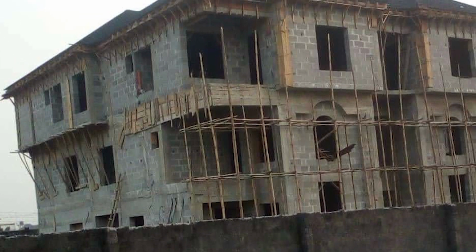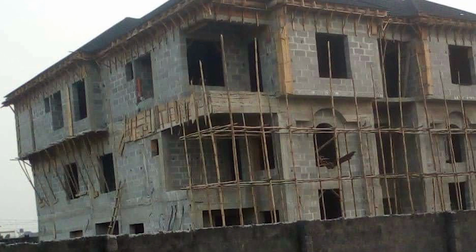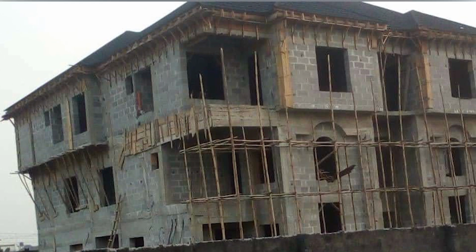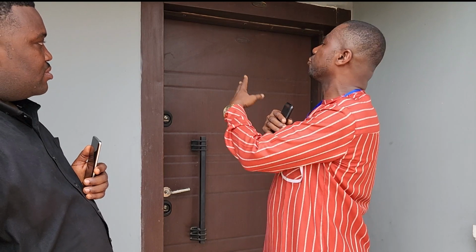Depending on the kind of choice of furniture, choice of doors, tiles. For example, this door was bought for about 400 thousand at the time we bought it, and obviously the price now will not be the same. So the total cost of this project is about 70 million naira, including the doors and the tiles.